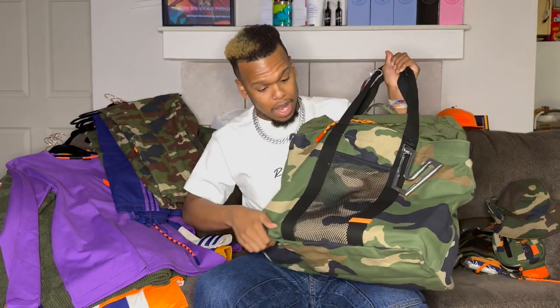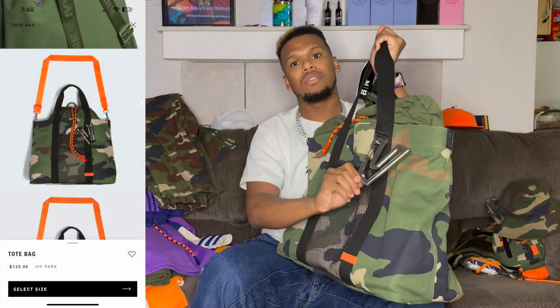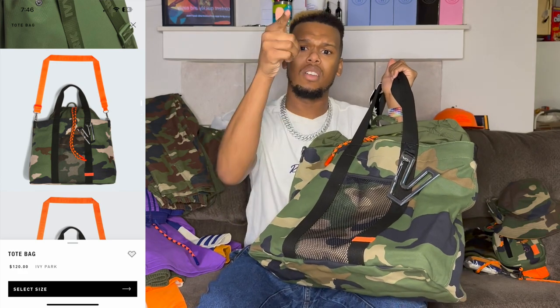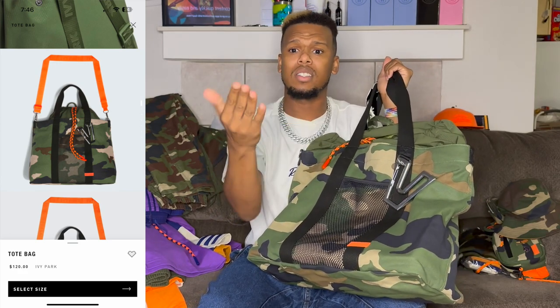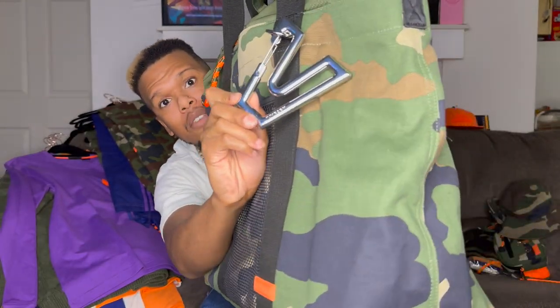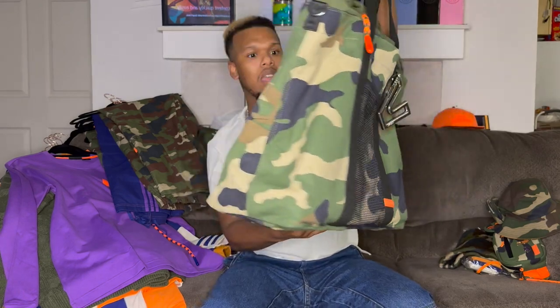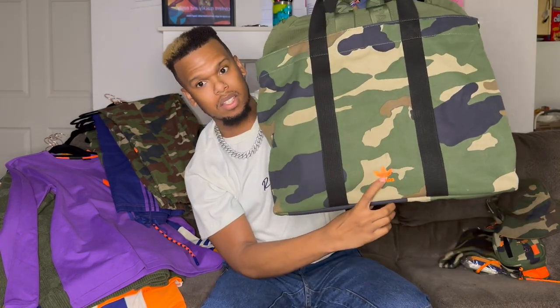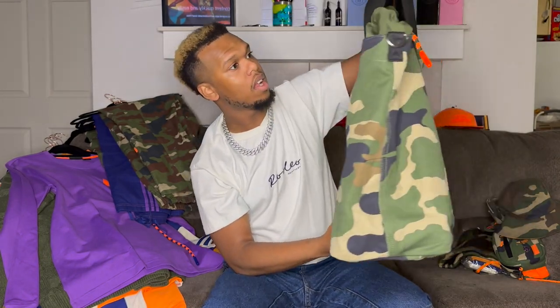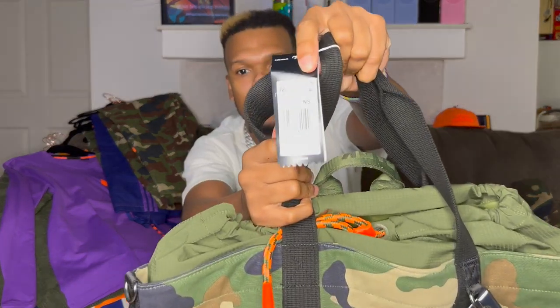This is the tote bag with the big V on it. It's really good details too. If you see me looking down in a YouTube video, I'm sorry, I'm looking at the TikTok just to look at myself. It has Ivy Park on it, we have an Ivy Park logo right here, and on the back of it, we have an Adidas logo. This bag costs $120.